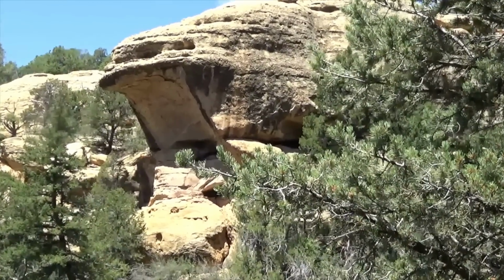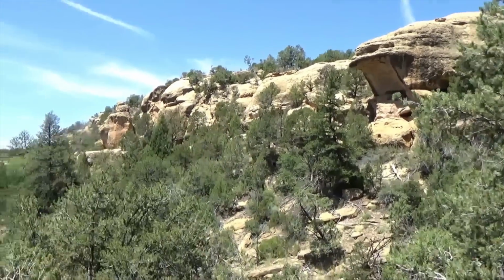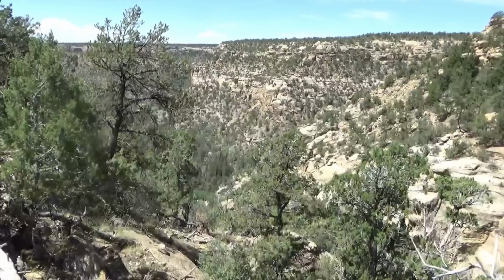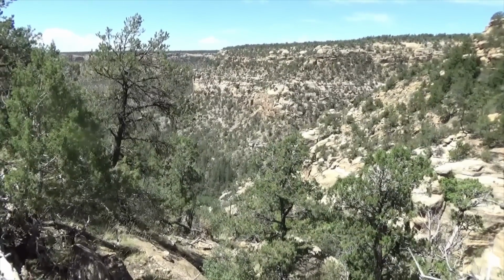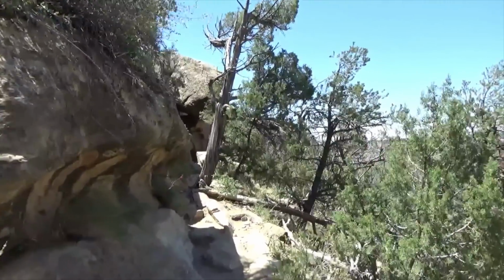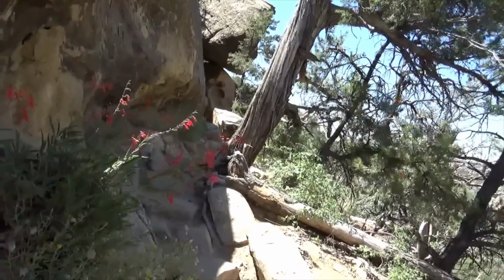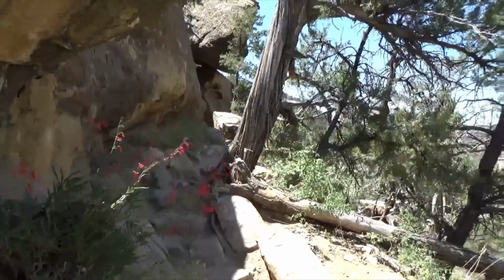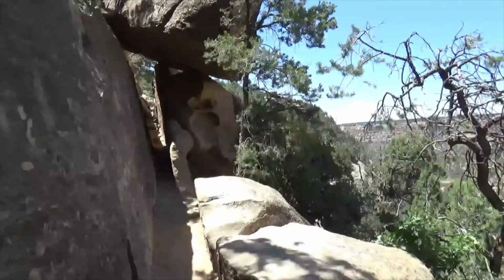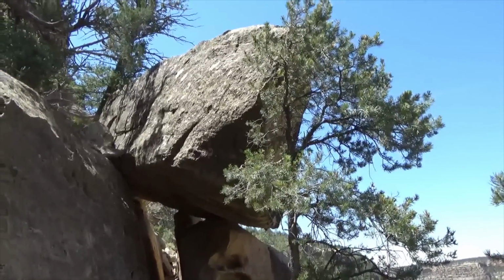Well, we managed to get to the Petroglyph Point Trail. It's really hot, so not a lot of tourists are attempting to come out here, which is good news for us. It's a pretty nice canyon. Some Indian paintbrush. Oh, wow. Massive block just resting here.